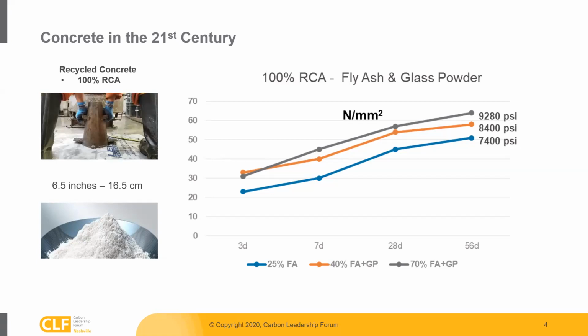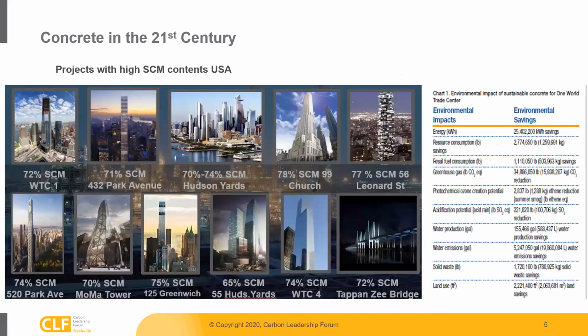So, talking about concrete with a lot of replacements, the project I was involved with when I first came over to the United States was the World Trade Center. When I presented that solution to them, the looks were kind of awkward, as if they did not believe what was presented to them. But nevertheless, the building is standing and it's structurally sound. This had already 72% replacement.